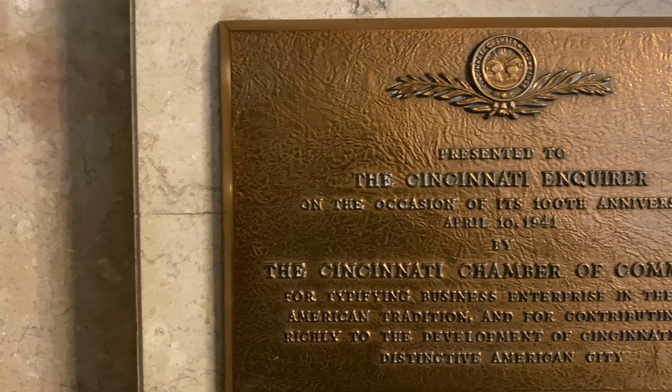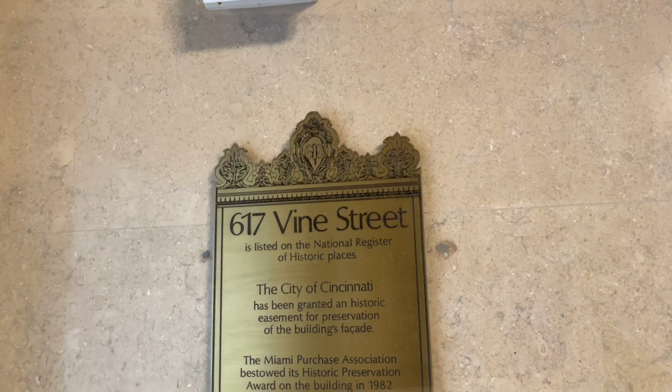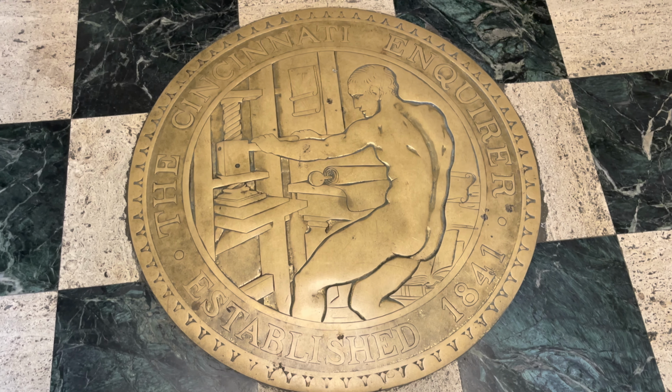This hotel is actually listed on the National Register of Historic Places, meaning this is the original building used for the Cincinnati Enquirer. This renovation was a $30 million building renovation. The upper floors were converted to hotel rooms, and efforts were made to preserve as much of the historic integrity as possible. As you can see, they definitely did an amazing job with that.